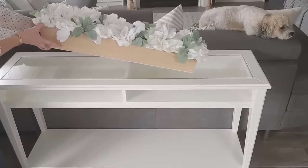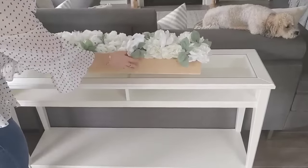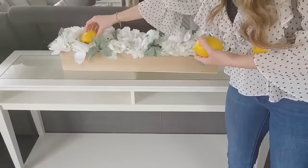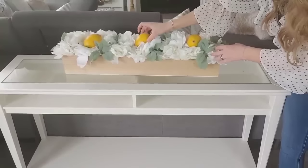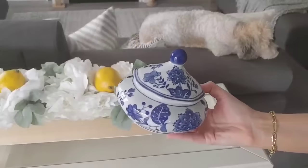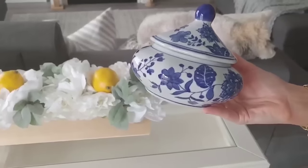Moving over to my sofa table, I'm gonna add this floral display. I love it. It's in this wooden box. I did buy it like this, and I love to jazz this up for the seasons. In spring, I had Easter eggs in here, and then for summer, I'm gonna add some simple lemons. It's a great way to not have to spend money every season on a whole new piece, but just kind of add in seasonal touches.